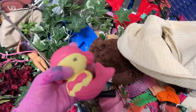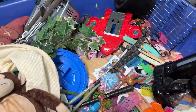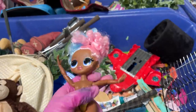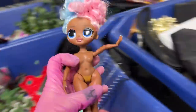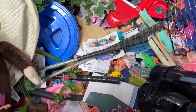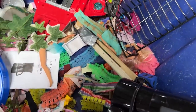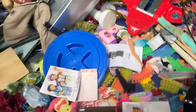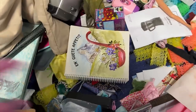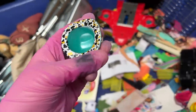Ooh, a mermaid squishy. That's a cute trinket. Build-A-Bear monkey. An LOL doll. She's cute. I'll grab her. What else? Let's see. Let me move these gobbledubs. So I can get in here and check out some of these Barbie clothes. It's a cute Barbie hat, I think.